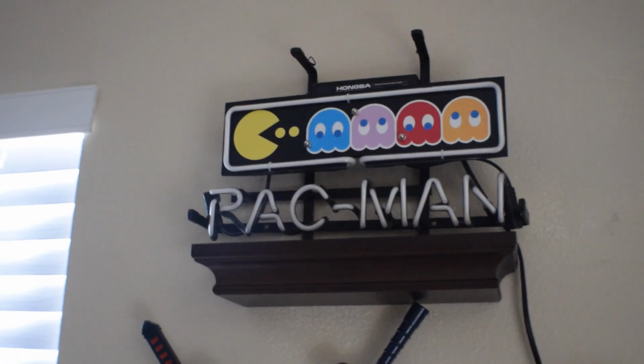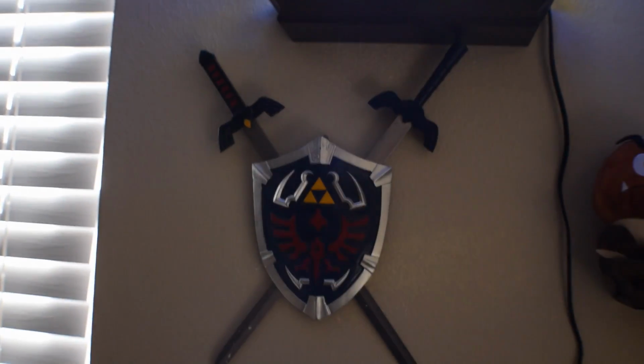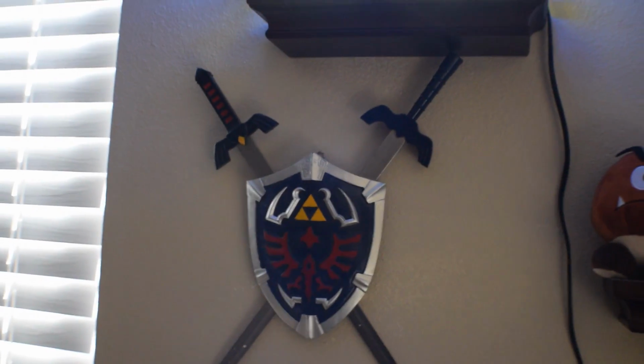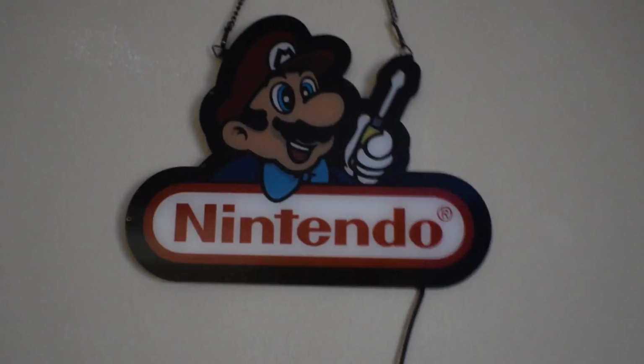Okay, now on to some of the really cool stuff. I have them hanging up in my game room, so let's go check it out. Here's one of them. It's this really awesome Pac-Man LED sign. And that's my little brother's Zelda swords that he got. That's really cool, too. And then the other thing, here's Klonoa, and I got those tins for Christmas too. That my mom just got yesterday, but she found that at a store and thought it was really cool. Here's the other movie sign.